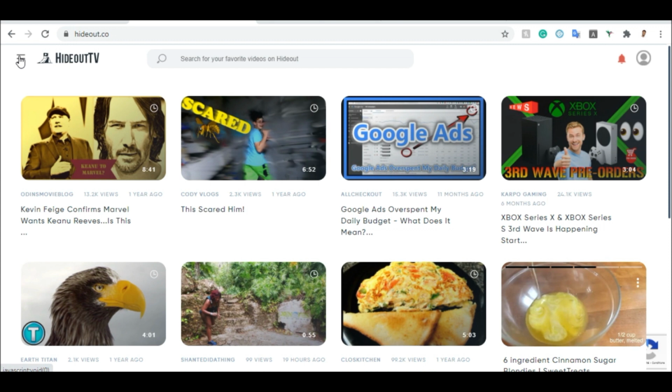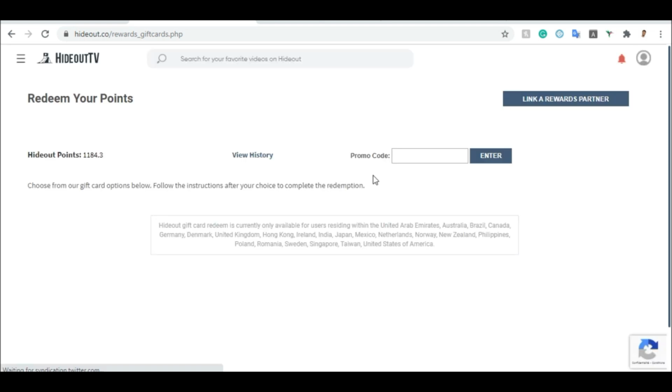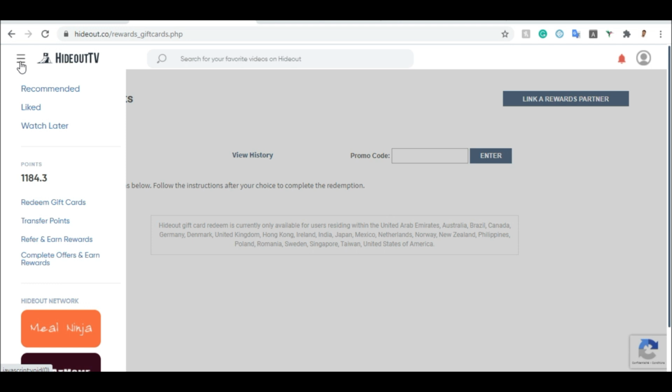So click on these three icons here and you come down. Let's say you want to redeem your earnings, just click on redeem gift card. Once you click on it, it will take you to the section where you will be able to redeem your reward with a gift card, and you can select from a bunch of gift cards that they have. Or maybe, for example, they give you a particular code and you want to redeem your points. Let's say you do some participation on Hideout TV and they send you a code. You click on redeem gift card, you come here, enter the code, click on enter, and the balance will increase, so they will add the balance into your account.